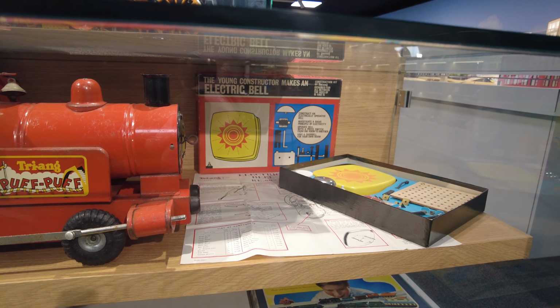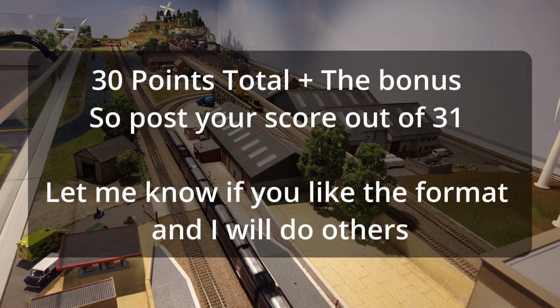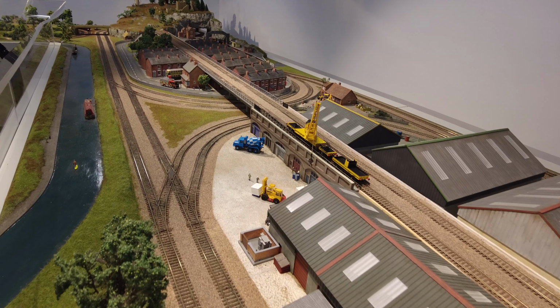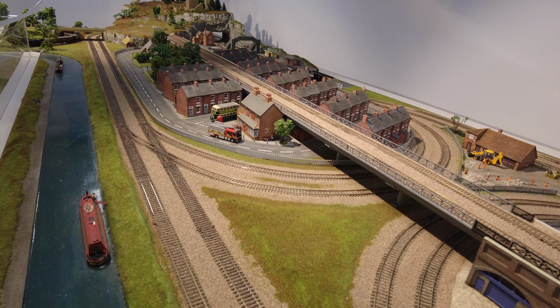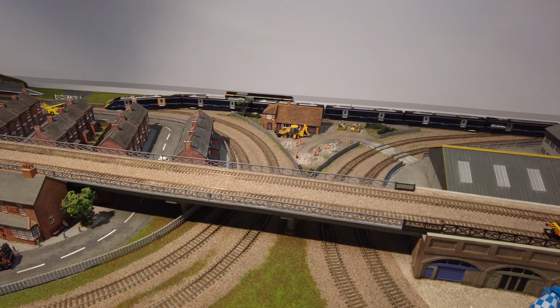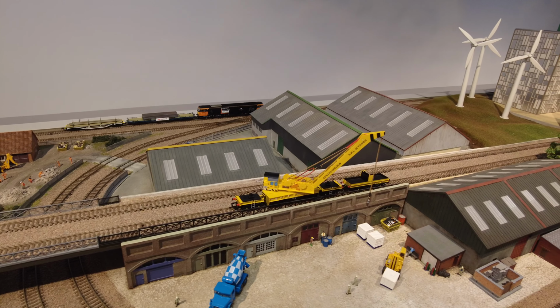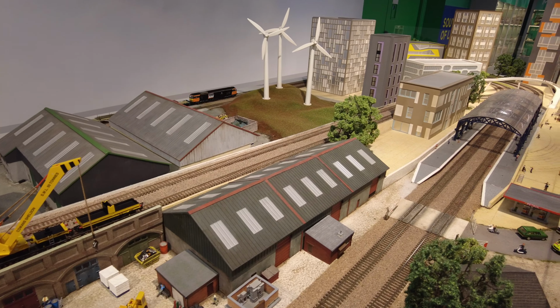Well, there you go, I thought I'd try something different, just purely for fun. Add up your points and put a comment down below of what you achieved with your Hornby collection, and yeah, let's see if we get a winner. Obviously no prizes or anything, just for fun, and it was just trying something a little bit different rather than repeating what I've filmed before in the Hornby Visitor Centre here, the wonderful Wonderworks.